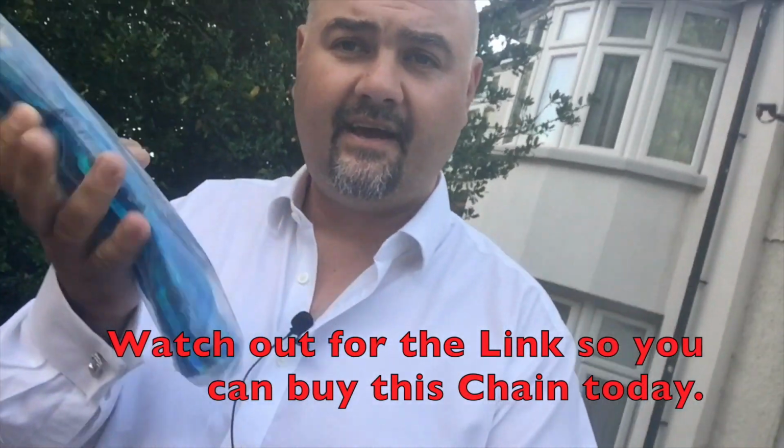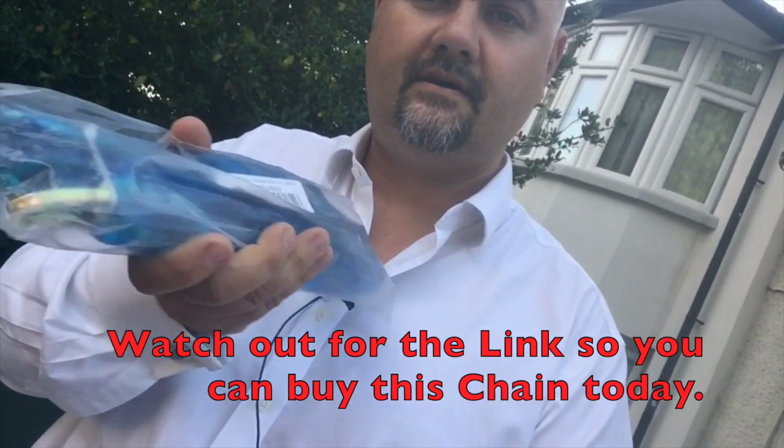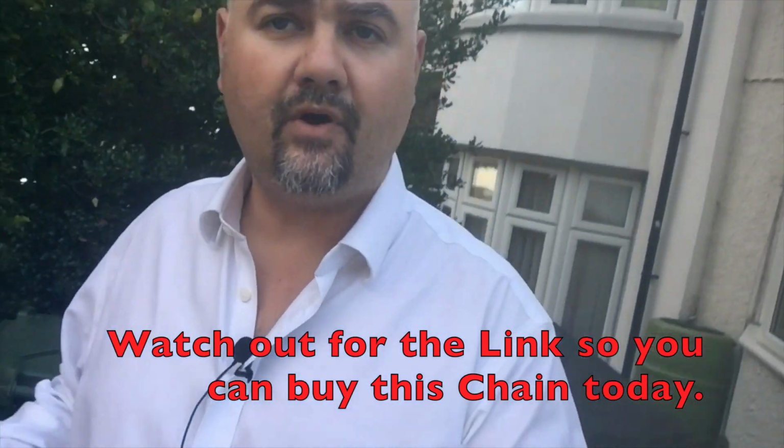So an easy way to stop the thieves from utilizing your wheelie bins is by something like this, a solid metal chain which you can utilize to lock up your wheelie bins and ensure that they will rather go somewhere else because of the noise that the wheelie bins will make when they try and drag them. So what I suggest is getting one of these, an extremely strong metal chain that you can use to chain up your bins and deter burglars from utilizing your wheelie bins to access your windows.